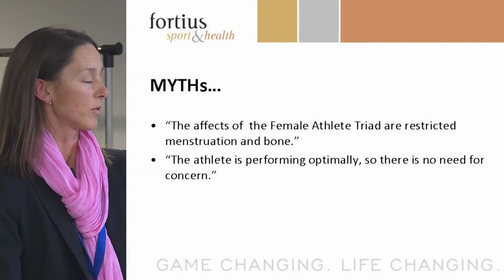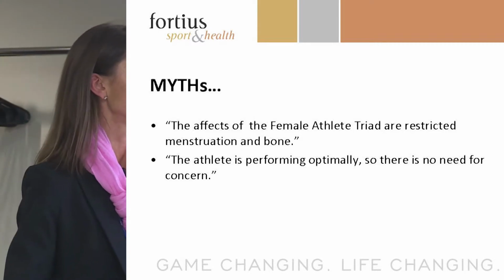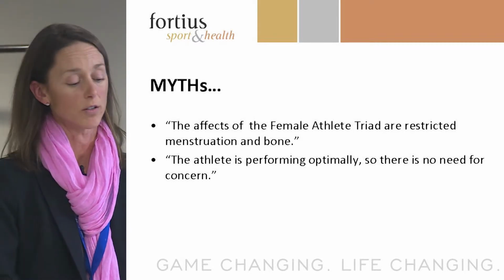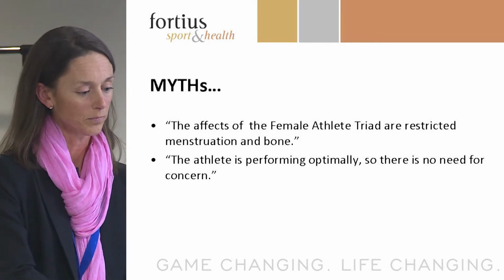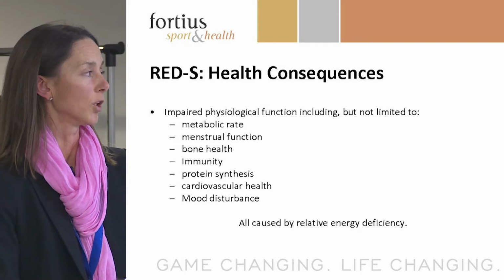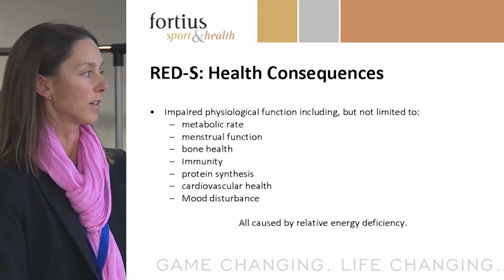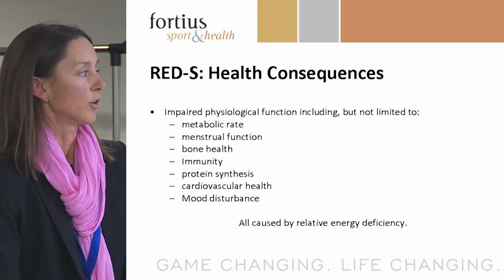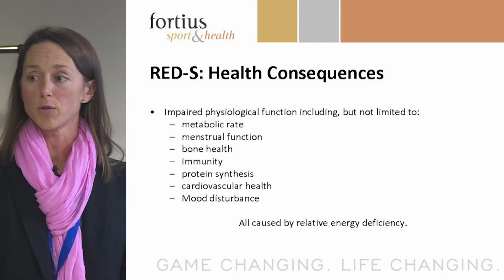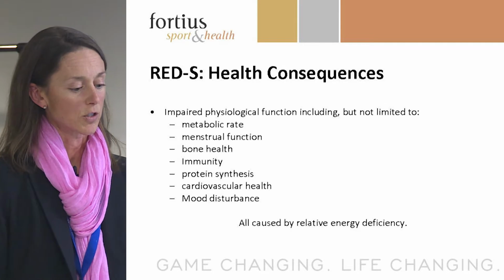So I'm going to introduce with some myths. The effects of the female athlete triad are restricted to menstruation and bone, and the athlete's performing optimally, so there's no need for concern. We know this isn't true because low energy availability impairs physiologic function, including the metabolic rate, which is decreased to preserve body mass and essential functions.